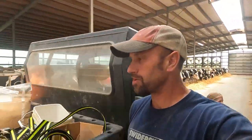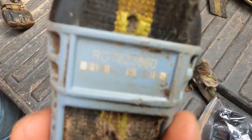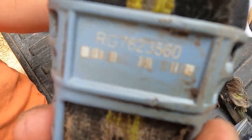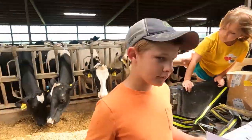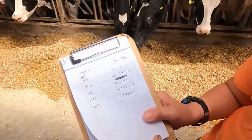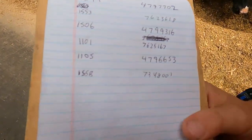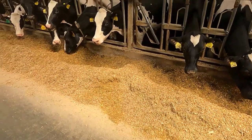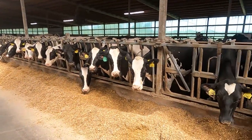What you gotta do is put the collar on the cow, which we'll show you, and then you gotta record the number on the back here. You gotta put that in the computer so the computer knows what cow goes with what collar. Then we write them on a piece of paper and then enter them into the computer. And then we can track the health and activity on the cows.